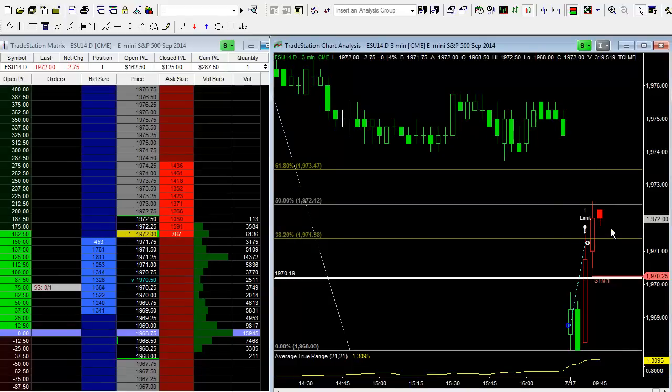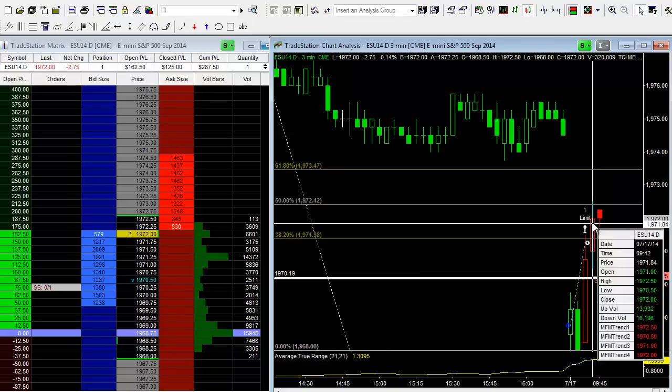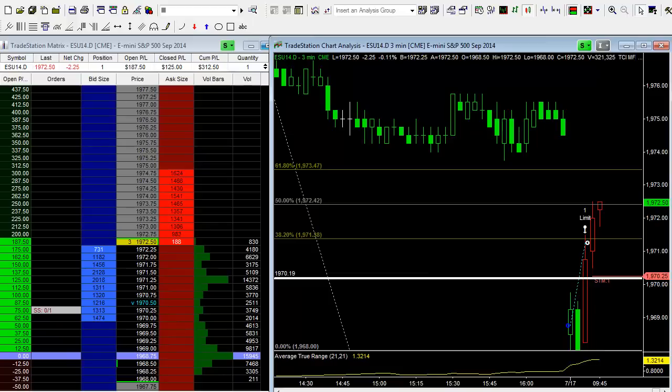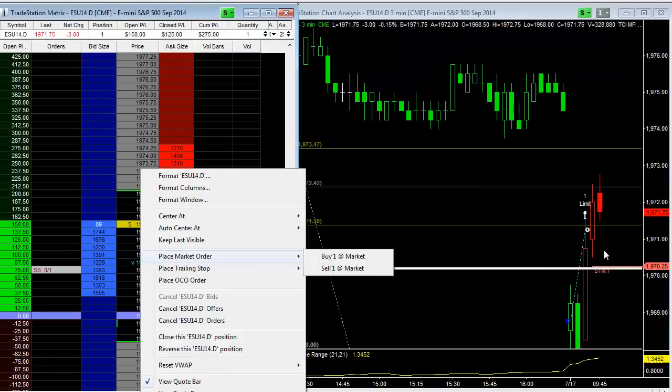Look at that, right at the 50%. Nice. That's at 72.5. Hit 72.5. So I am going to look at this. Right there, 72.5. So I'm going to continue. Oh, look at this, making new highs again. So I'm going to go ahead and move up the stop again.